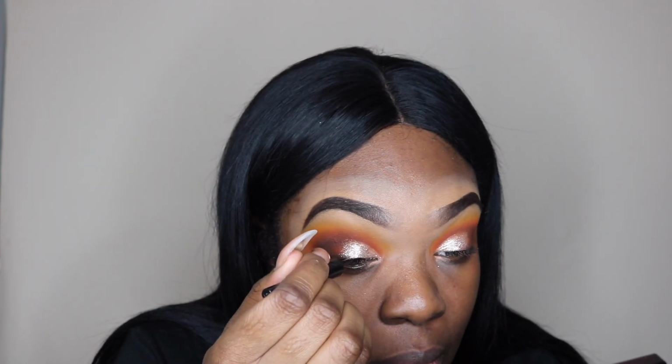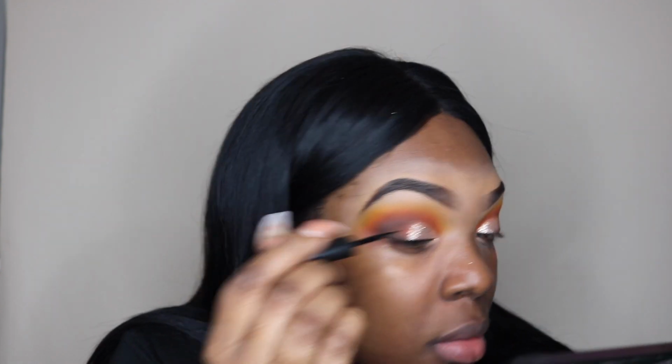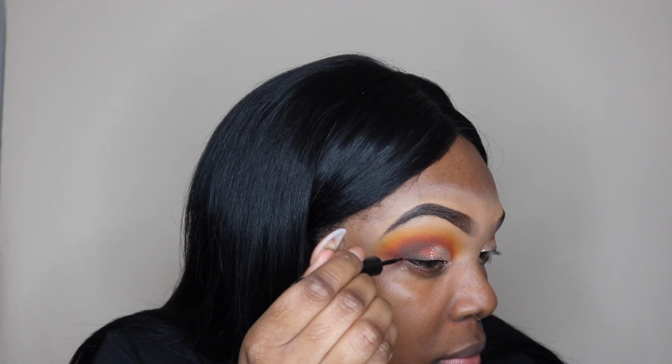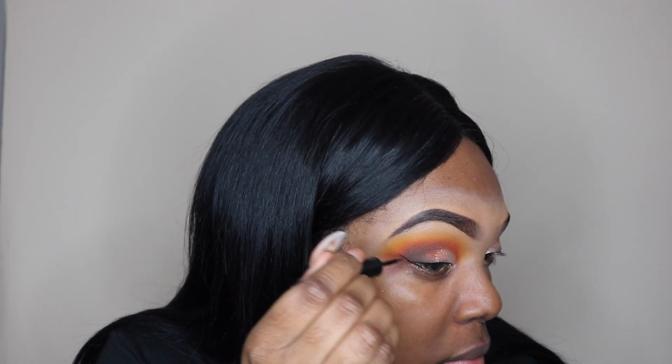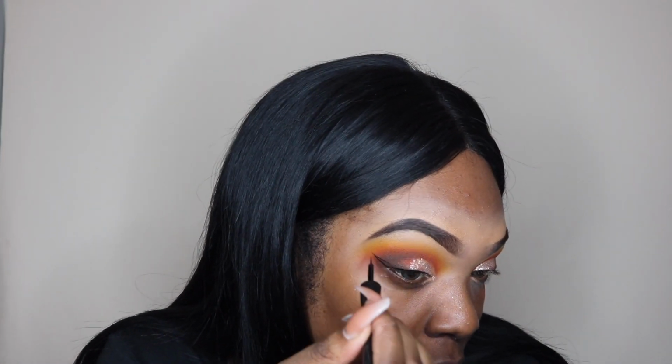Now I'm taking my e.l.f. liquid liner and I'm just going to do a winged liner with that. I love this eyeliner. The brush is so thin and it's just easy to use. Because liquid liners can be very messy. But I'm loving this liquid liner by e.l.f.